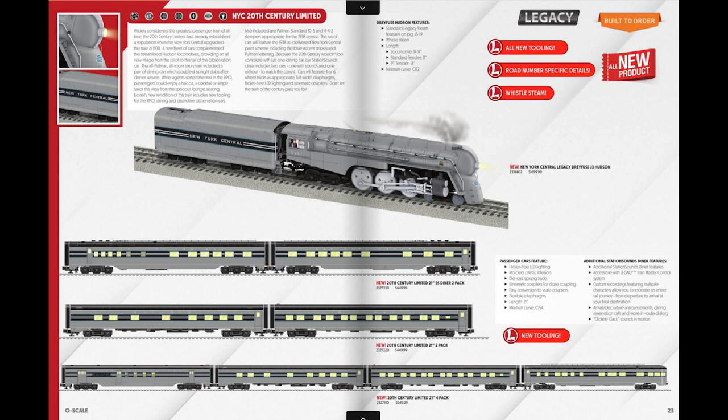Model plastic interiors. It doesn't say anything. Kinetic couplers. Doesn't say anything about passengers in there, Walt. So you might be putting them in yourself. No sound car either. No, there is a sound car. Yeah, there's a sound car. Where? I didn't see that. The diner. Huh? Okay. The diner two car pack. Okay.